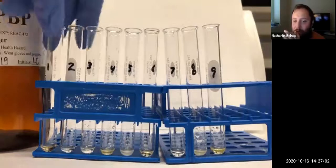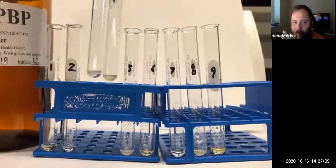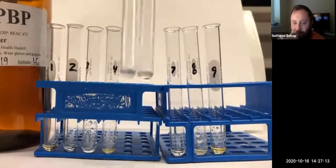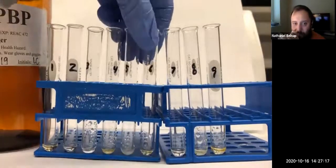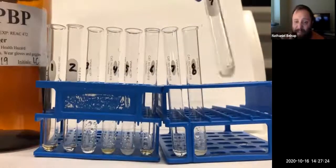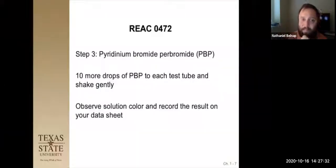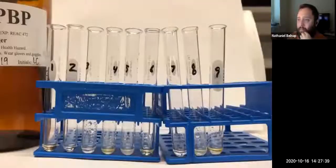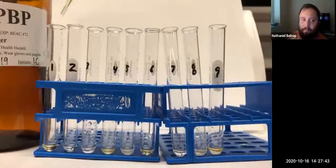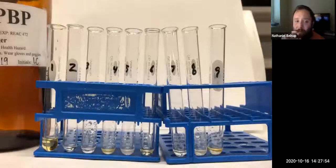So 8 and 9 definitely look yellow. 9 definitely looks yellow, but 8 and 5, they're kind of tweeners, I guess. It's slightly yellow. It could just be the nature of the compound. So here's adding 10 more drops to each one. I'm assuming they're going to change, but we'll see.